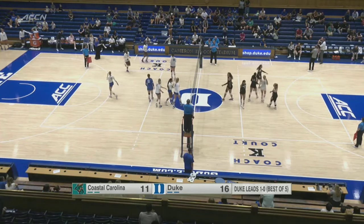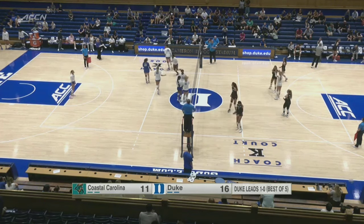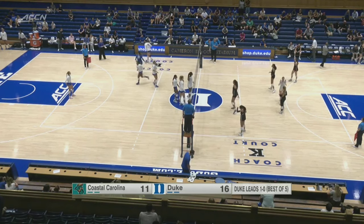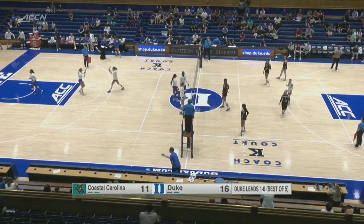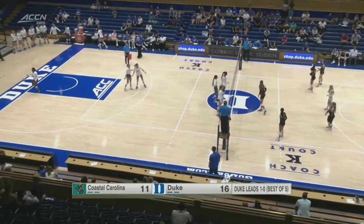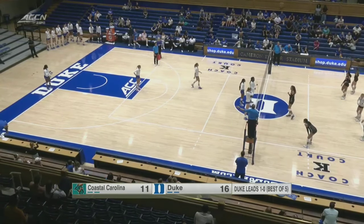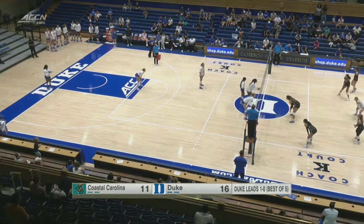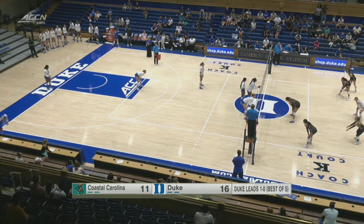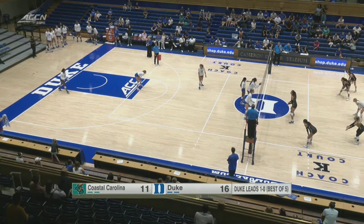They've got to find a way to get a little bit of a rally here to, A, maintain the serve, and B, can't keep trading points with the Blue Devils. Powerful swing by Robinson, couldn't terminate. Bryant digs it out. Johnson down the line, another one for Gracie Johnson, her 11th kill of the night.